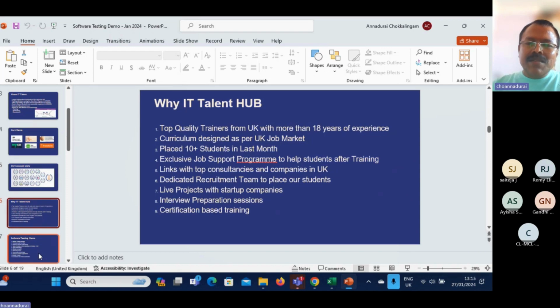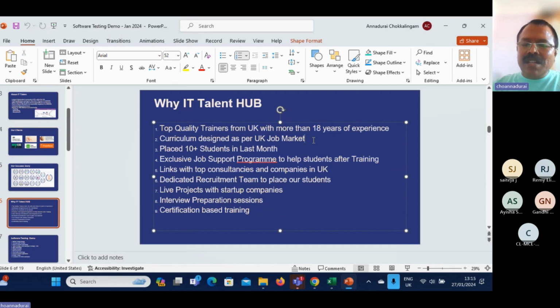Coming to IT Talent Hub, what is the specialty? Yes, we have quality trainers. As I told you, I'm one of the trainers. There is a set of qualified people in IT Talent Hub with good experience in the market as well as in training. The curriculum is developed as part of the UK job market, because each and every piece of content I give you for the day-to-day practices is developed individually, especially from my side. It will be more flexible for you to read, understand easily and do the practices.